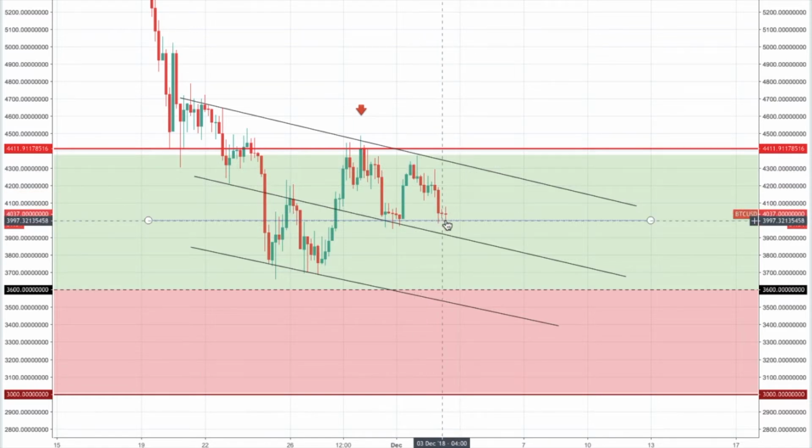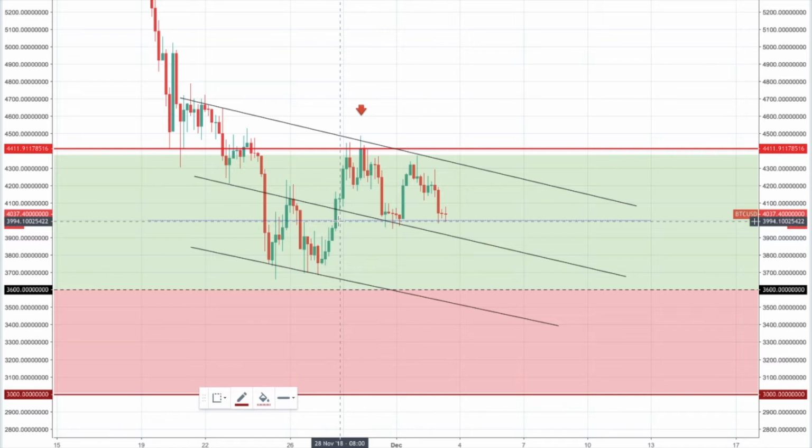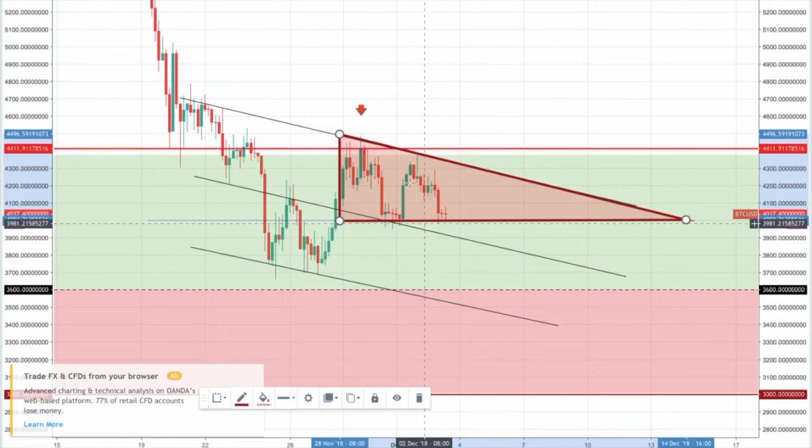We've got these kind of rickshaw man dojis again on the $4,000 level, but now more interesting, we're looking at this kind of descending triangle pattern forming. So we're consistently making lower highs, and we're consolidating now against this new base support of $4,000. So this is the kind of shape we're looking at right now.